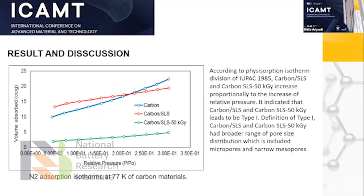And then the result of nitrogen adsorption isotherm at 77 Kelvin of the carbon materials. According to the IUPAC isotherm classification, carbon sodium lauryl sulfate and carbon sodium lauryl sulfate 50 kilograys increase proportionally with the increase of relative pressure. It indicates that both lead to type 1. The definition of type 1 is that they had a broader range of pore size distribution, which includes micropores and narrow mesopores.